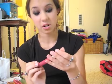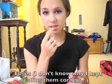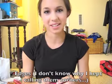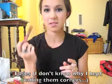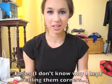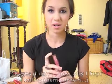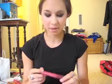And I actually have already tried this, and I tried it on a day when I had a ballet performance. And I have to say, I was a little bit disappointed. It started to come off along the inner corners, but then the outer corners were still stained. So when I got home, I didn't know what to do because I couldn't get the lip stain off the outer corners, and it ended up looking kind of weird. So I think this would be good if you're not gonna be eating, or if you're not gonna be trying to wear it all day. But it did work for the first hour or two.